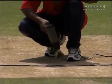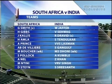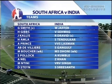Now, team news. South Africa left out Andrew Hall from their squad of 12, and India, well, they went in with 6 batsmen, 3 seamers and just the 1 spinner, Anil Kumble. They left out Harbhajan Singh, Munaf Patel and Irfan Pathan. India won the toss. They decided to bat first, and here's what happened.